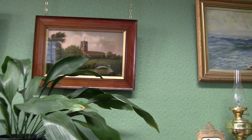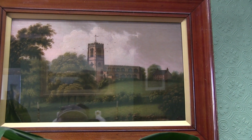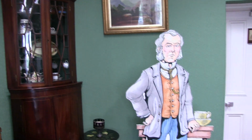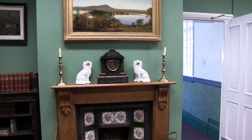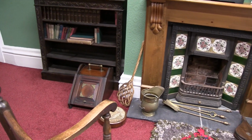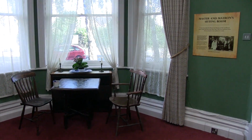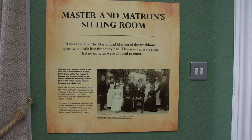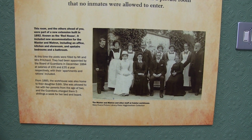An old picture of Aspidistras, isn't it? St Helens. Master and matron sitting room is what it's supposedly replicating. Again, you can pause it if you want to read. I'll just go in a bit closer and then I'm sure you can read it.